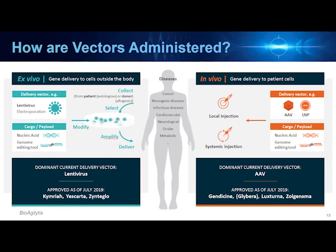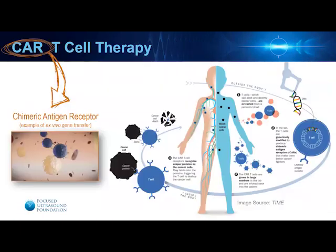CAR T-cell therapy is actually a great example of an approach that requires ex vivo viral gene transfer, non-viral DNA transfection, or genome editing in order to be generated. And since I'll spend most of the remaining slides discussing in vivo gene therapy applications, I'll go ahead and take a brief moment here to elaborate on the example of CAR T.